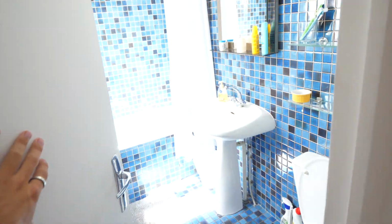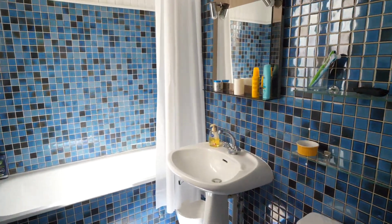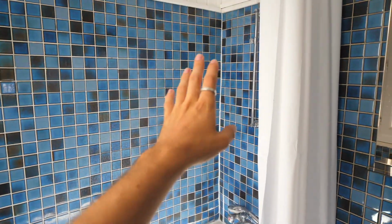And then this is the bathroom. Big and blue and wonderful. Obviously, you know how a bathroom works. This is the shower, sink, toilet, and that's the end of the tour.